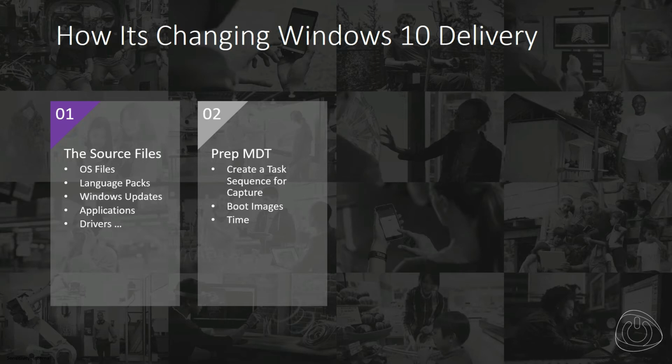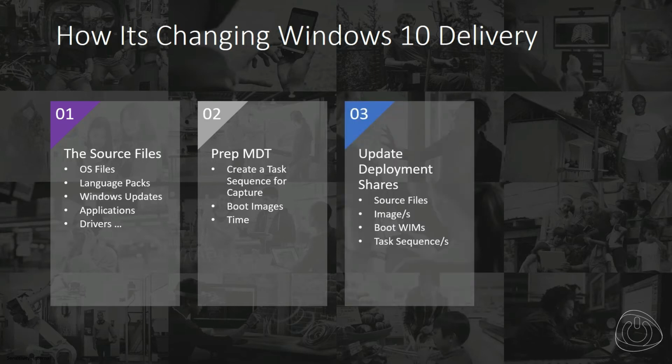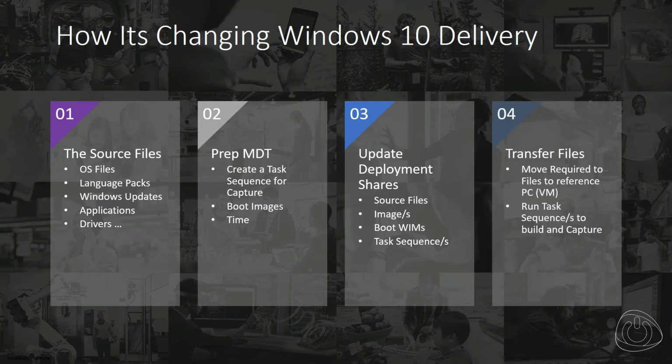Typically, if we're going to do a build and capture to get an operating system ready, the likelihood is we'd use something like MDT. We'd create a custom task sequence to do the build and capture phases, as well as looking at any particular boot images we need to get ready. But as you would expect, this in itself is quite time intensive. We then have to update those deployment shares with our source files, with our images, with our boot WIMs, with our task sequences.